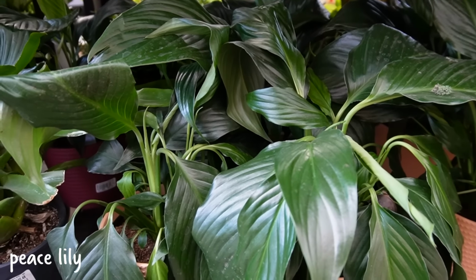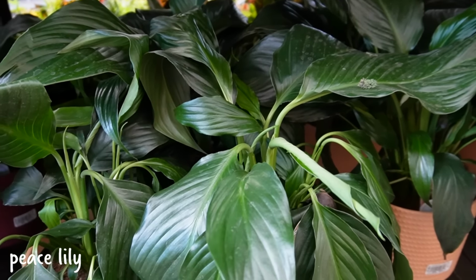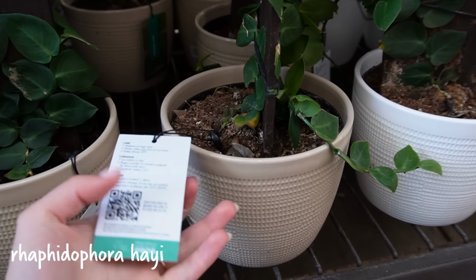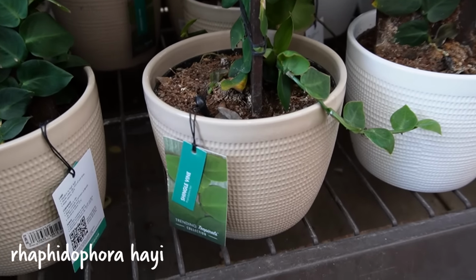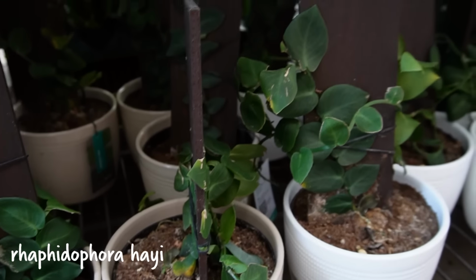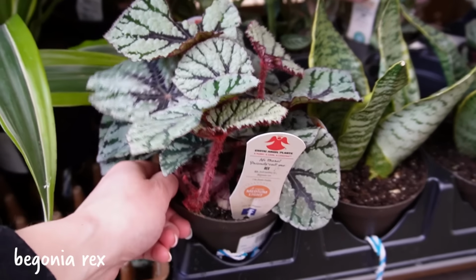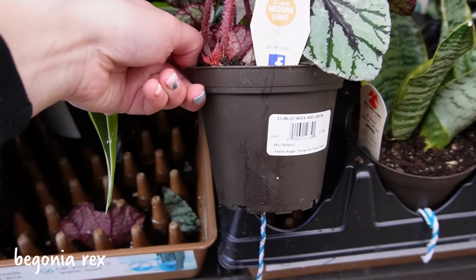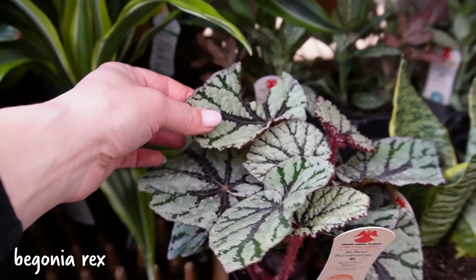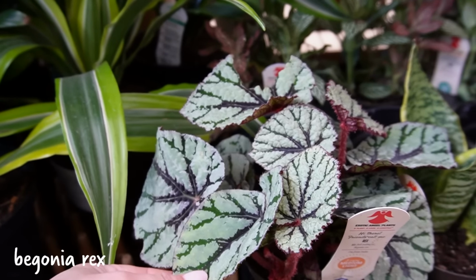Down here are a bunch of peace lilies that look like they could use some water. And then I believe these are Rhaphidophora hoyas. Definitely a vining kind of plant, like one of the ones that grows up a plank. This begonia is quite pretty. Oh, it's a Begonia rex. Huh. It is gorgeous. I didn't know. That's a pretty common begonia. I didn't know that that's what it looked like.